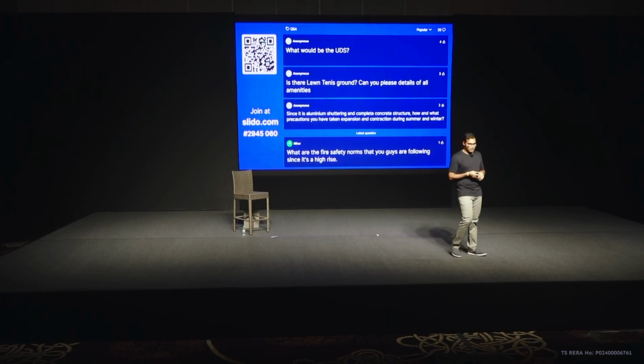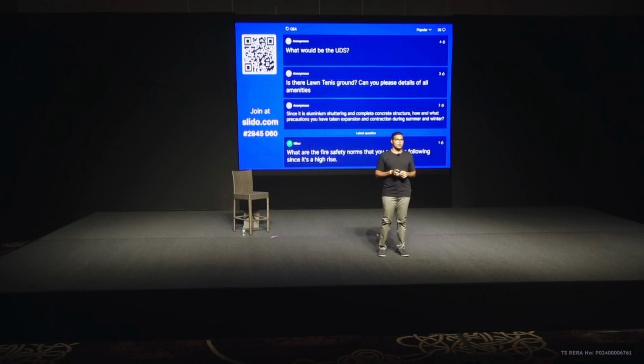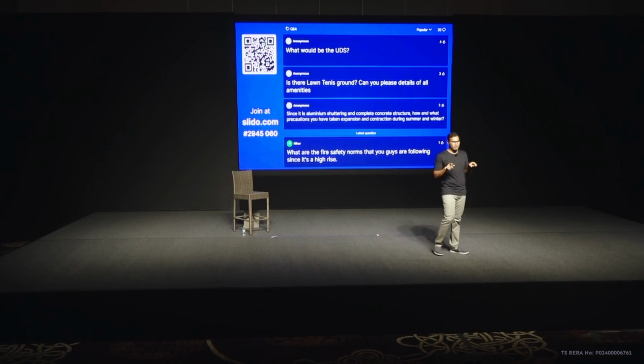Next one: is there a lawn tennis ground? Can you please detail? The list of amenities is mentioned on the website and the brochure. And yes, there is no lawn tennis. The reason is that tennis as a facility occupies a lot of space and engages too few people. In high-rise living, we have to carefully and craftily design space. We have to negotiate for something which is used more and engages more people, compared to something which engages fewer people. So tennis is not there, right?